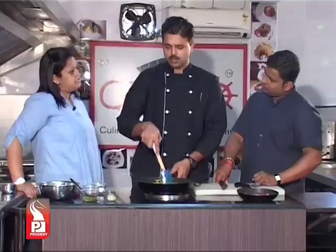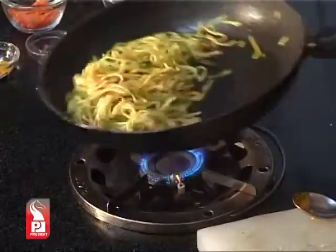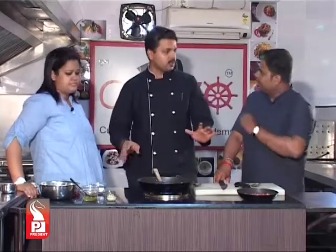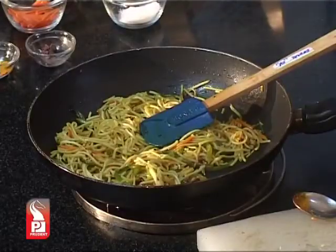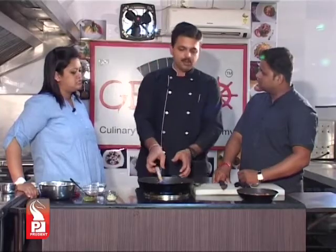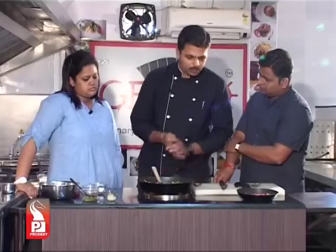Then take it out in a noodle strainer, and try to put it on a flat surface. Sprinkle some oil on the top, and keep tossing it with the oil. So what happens is it dries easily, cools down, and doesn't stick together. Now we'll do the presentation.